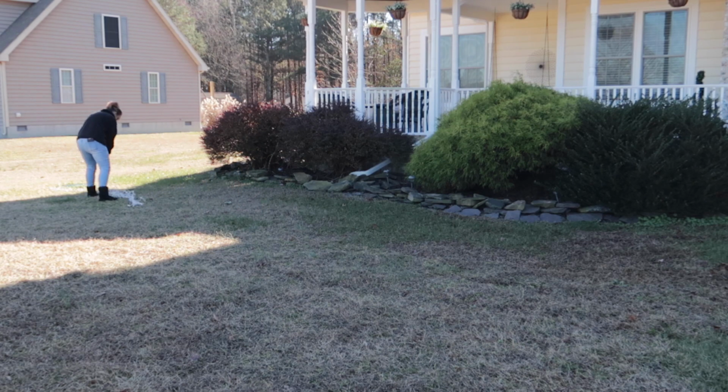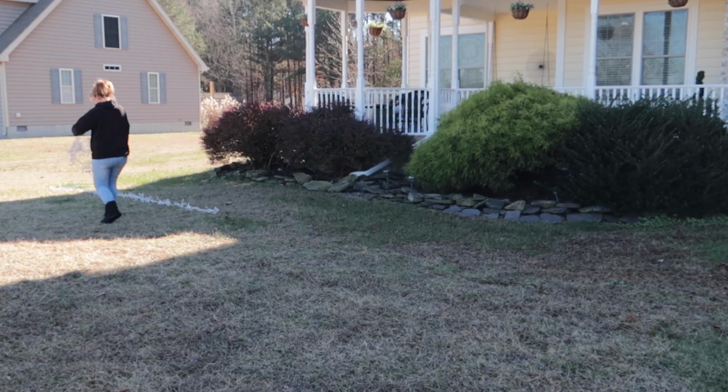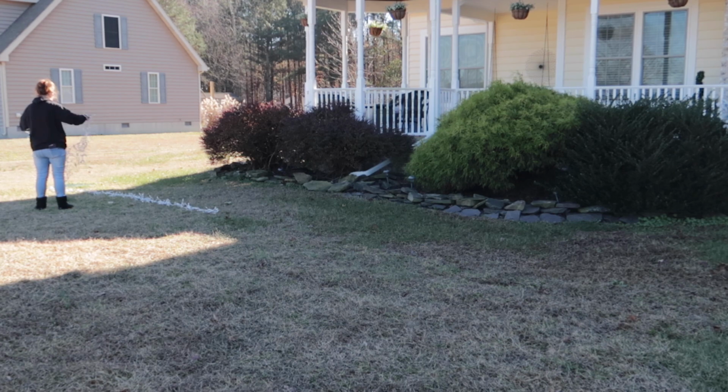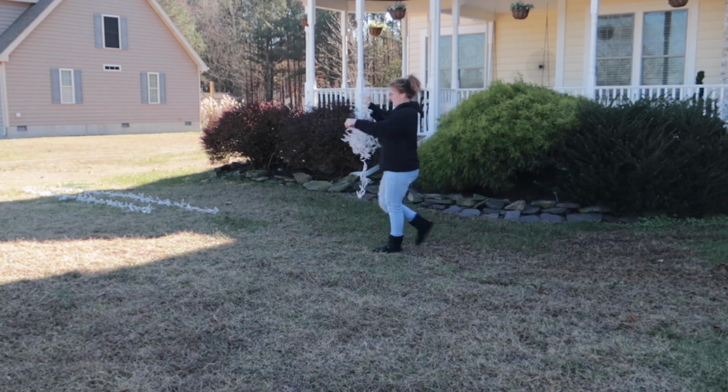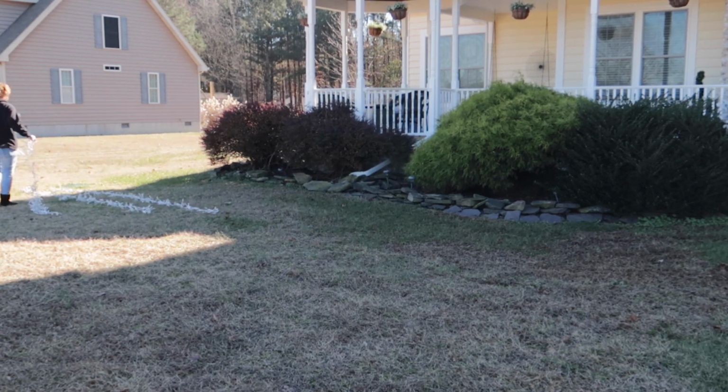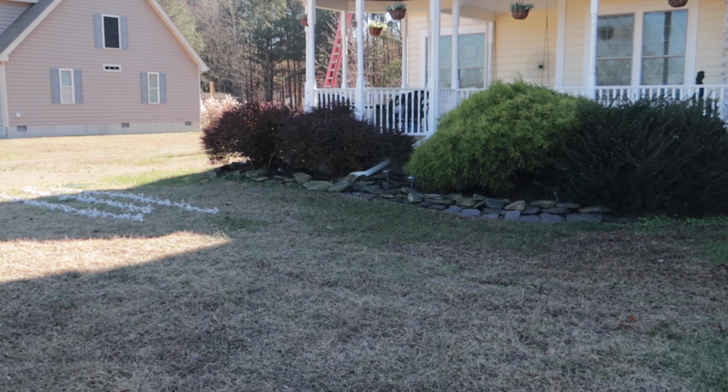But I am doing what everyone dreads. I'm laying out all of the white icicle lights. I'm pretty boring when it comes to my outside decor. We don't do a bunch of like light displays or inflatables or anything crazy like that. We're reusing everything that we've had in previous years.